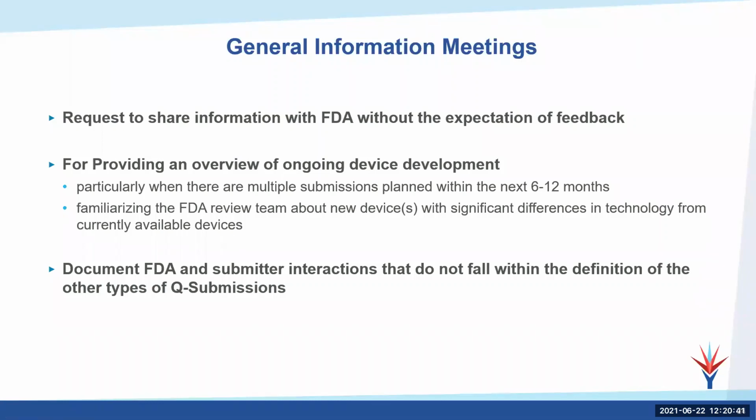A general information meeting is kind of all other activities. It's a way to share with the FDA kind of where you're going, an overview of your development. This is really important. General information meetings become very useful if you know you've got planned submissions, a number of submissions coming over the next 6 to 12 months. It familiarizes the FDA review team with kind of the significant differences in your technology from what's currently available, gives you an opportunity to kind of get in front of them some additional information.